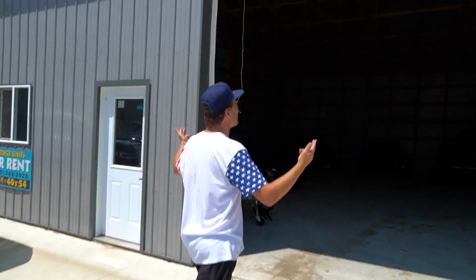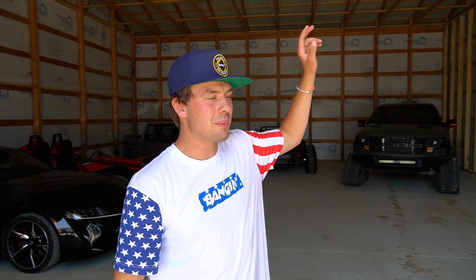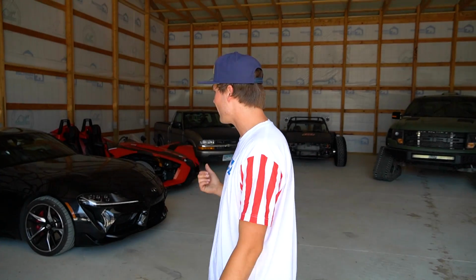This just happened to be our new shed. It is kind of our unit. We ended up accumulating so many random toys, and none of them are daily drivers, except that one, which we'll get into. But we just didn't know where to put all this stuff. It was all scattered. Some was in Breckenridge, some was at my dad's shop, some was at my mom's house, some was just laying in the field. So we got them all together, and we're gonna run through.